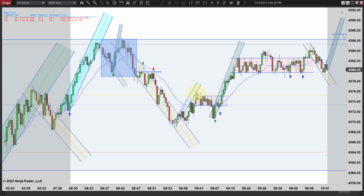We get a break and a couple of legs up. You never really get a setup here. We're congested by the time you get a triple test. If you took that triple test, it would have worked. I didn't like it because of the congestion, but I didn't mean to mark it in red, but maybe you mark that green.